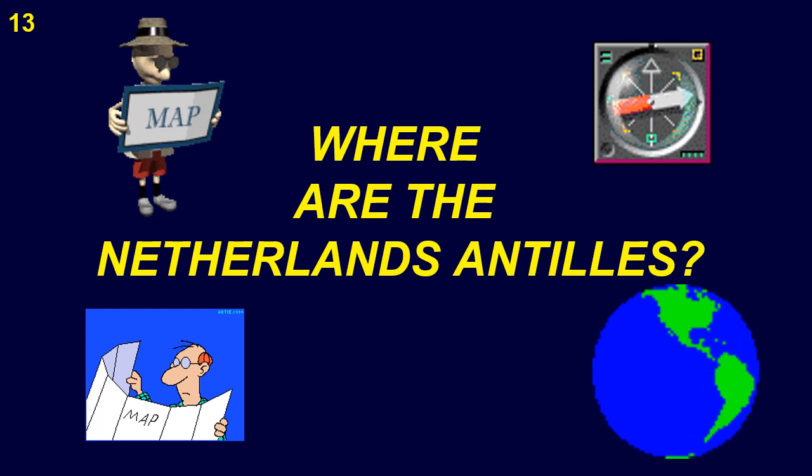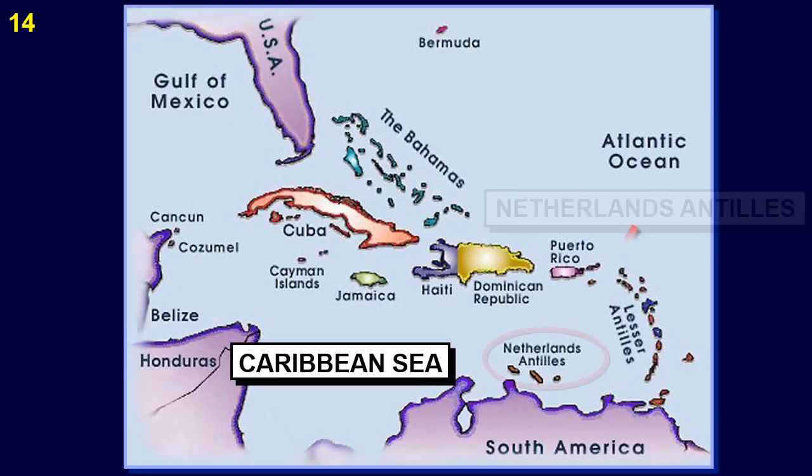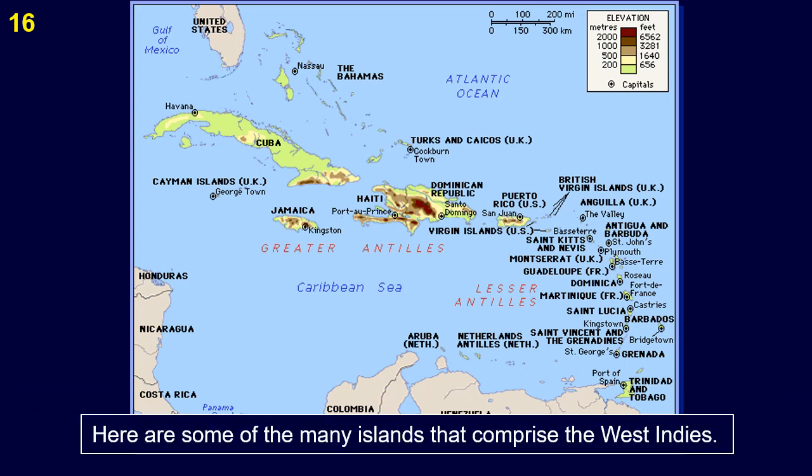Where are the Netherlands Antilles? Here is a map of the Caribbean Sea showing the Netherlands Antilles. The large group of islands that separate the Caribbean Sea from the Atlantic Ocean are known as the West Indies, or more popularly, as the Caribbean Islands. Here are some of the many islands that comprise the West Indies.